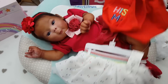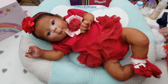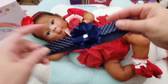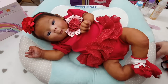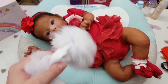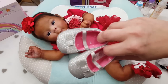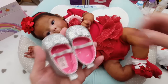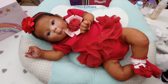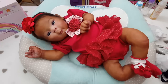This is Cat and Jack. I haven't put it on one of the babies yet, so I'm excited to do so. And I paired it up with a navy blue polka dotted little headband with a flower on it and a diamond in the center. And I thought these ruffly socks, because of the tutu, I thought it would really match with these really cute little, hopefully they fit her, silver sequin shoes. Only because if you look in the writing here, it has silver through it. So I thought that would look really cute.